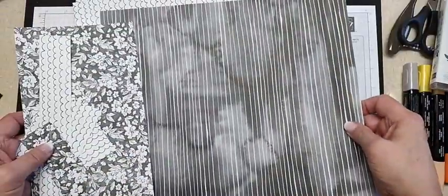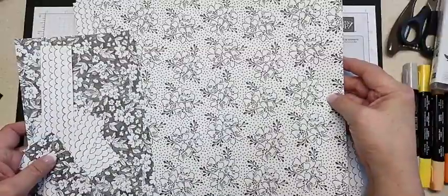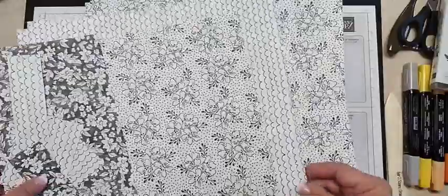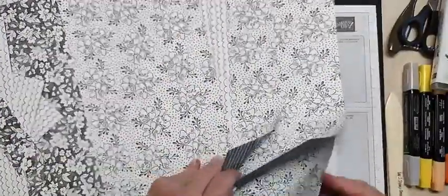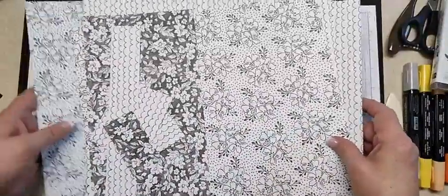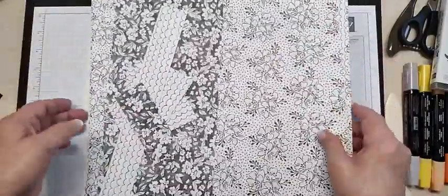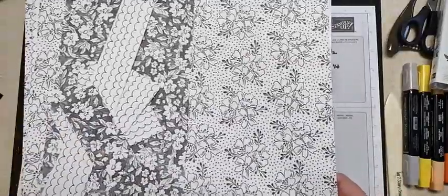Then you have this striped piece with these flowers. Wouldn't that be pretty colored? And then there's your waves and your flowers. And evidently I have maybe used or taken out the 3rd design to use with another project. So you can see this much of it is really pretty.